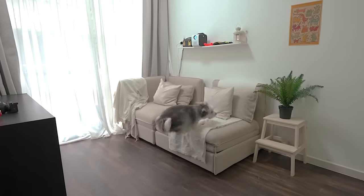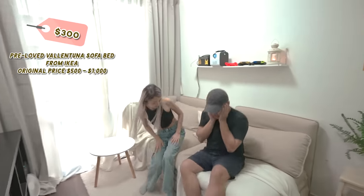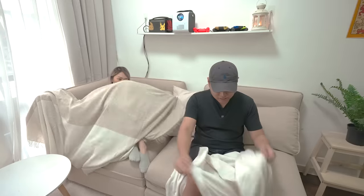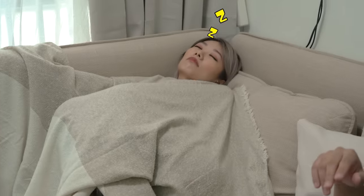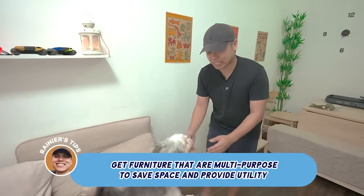Okay, so we're going to the living area. This is my very comfortable sofa. I guess this can fit maybe 3 to 4 people. It's one of the more comfortable sofas I've sat on, also because it is filled with soft furnishings. That's what I learned from shopping. When your guests want to sleep over, you can actually extend this.